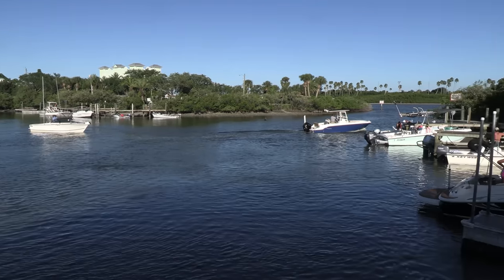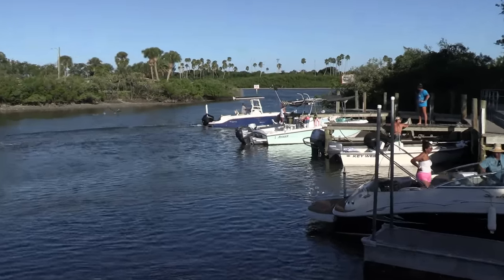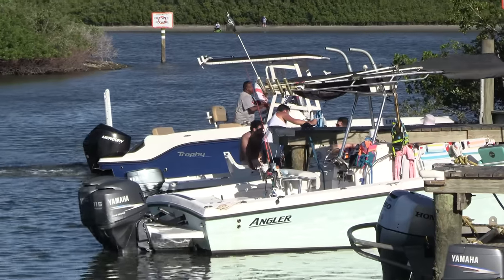Yeah, next that Key West boat, he wanted me to put that boat over there somehow or another. And there's so many boats around there, this ain't my boat. Just come get your damn boat.